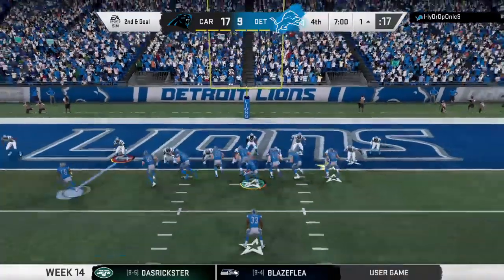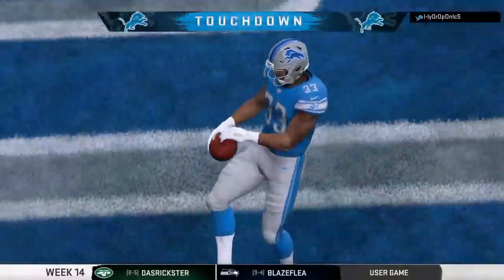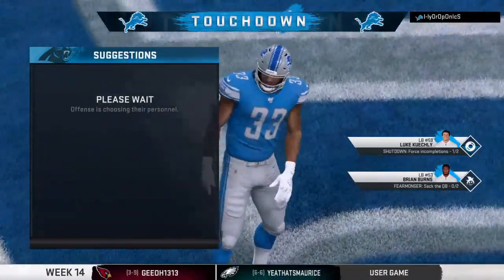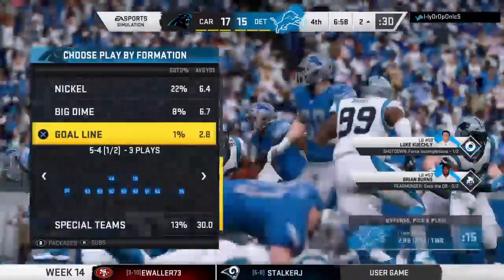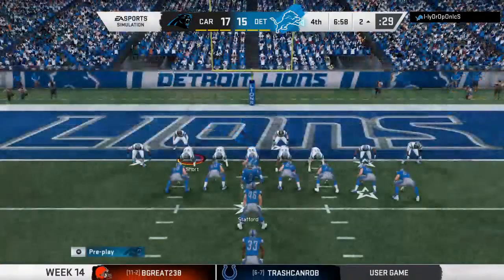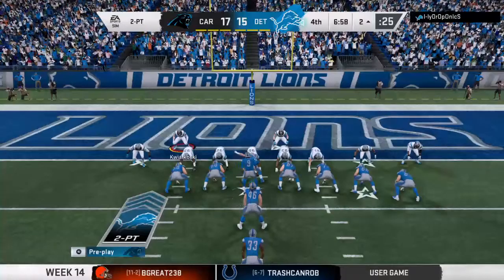Mike's back now. They'll try to run this one in. And he is into the end zone. Touchdown, Detroit. Kerryon Johnson with touchdown number 8 on the year. As they now sit just a 2-point conversion away from tying this game up in the fourth quarter. So now here come the Lions up to go for 2.